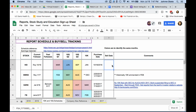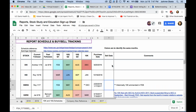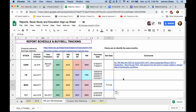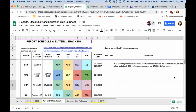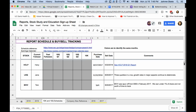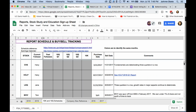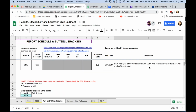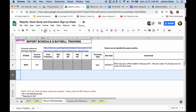I'm looking at the 10K and 10Q schedules. So you know how in the bottom 4 rows you have all grayed out, Q1, Q2, Q3? Just move them. I don't know how you did it. Is there some sort of order? Did you sell BIVV first, then LKQ, HCLP and CVS? Is there some chronological sequence? Should we sort by sell date? Maybe do that. Or does it matter? Does anybody care? It doesn't really matter. You can add it at the bottom.